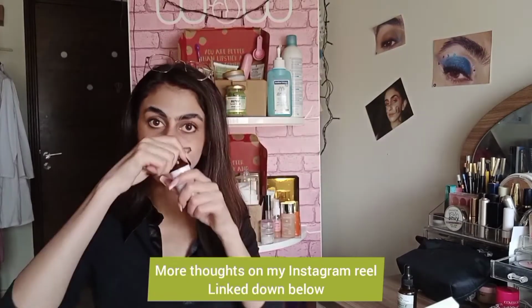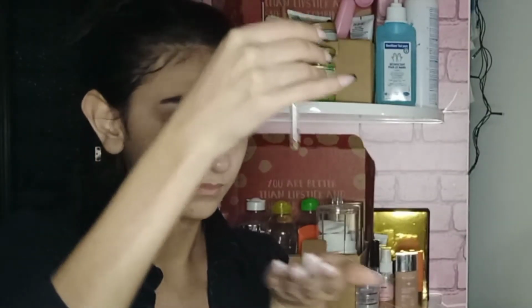Bacteria, germs, all these things will then live in the product that is supposed to get your face as clear and as healthy as it possibly can. You're preventing it from doing that when you're applying it directly. Very easily, you take it, you open it, you drop it in your hand, you rub it a little bit, and then you tap it on your face.